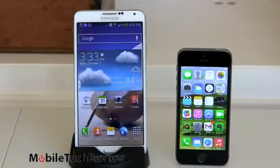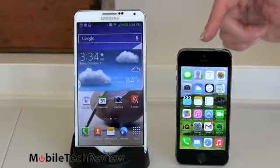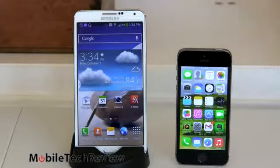Now, you do get 32 gig internal storage with your Samsung Galaxy Note 3. Only 16 gigs on the iPhone. So if you go up to the 32 gig iPhone, then you're looking at the same $299 on contract, or, oh my God, around $750 off contract for both of these guys. Quite expensive there. But if you stick with the base model of each, then you're looking at $649 for the iPhone, $749-ish for the Galaxy Note 3.